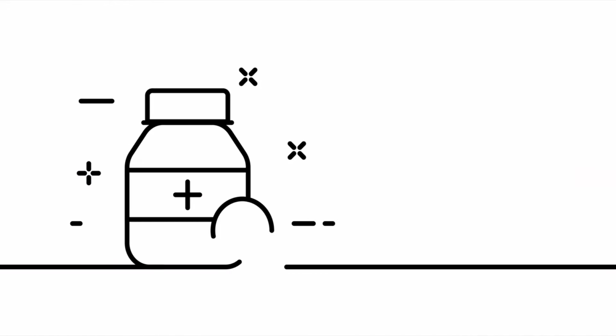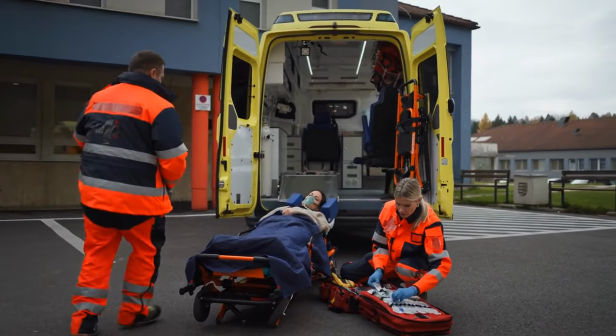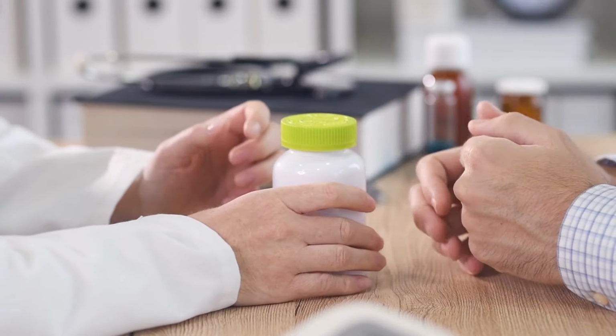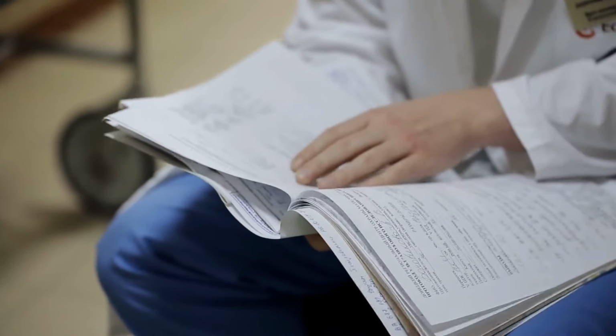It's also wise to have a list of all your medications, including dosages and the conditions they treat. This can be particularly useful if you need medical assistance while traveling. The Centers for Disease Control and Prevention, CDC, recommends this practice for all travelers. For those with chronic conditions, having a detailed medical history can be beneficial.